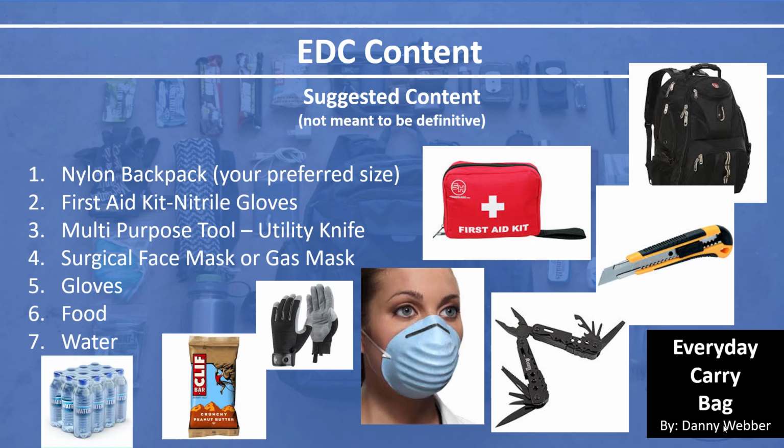But keep in mind that you're not trying to pack this bag with enough food or water or anything really for longer than a 6 or 8 or maybe a 12-hour emergency situation or inconvenience of some type. This is not meant to replace a bug-out bag or any of the other longer-term bags, like a 3-day survival kit. That's not what this is for.